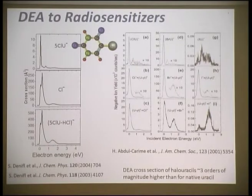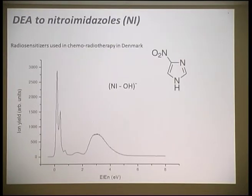So it's just this what we want, that this kind of chemotherapeutical drug is more sensitive towards radiation. And also Eugen measured some other halouracils and saw similar effects: in principle, since these halogen atoms are very attractive towards electrons, we see a strong sensitizing effect in the case of these molecules.